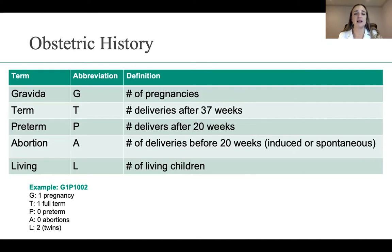Term, for T, is the number of deliveries after 37 weeks, or full term. And preterm, the P, is the number of deliveries before 20 weeks, so preemies. Abortion, the A, is the number of deliveries between 20 weeks, induced or spontaneous abortions. And L is living, the number of living children. So here's a small example on the bottom.